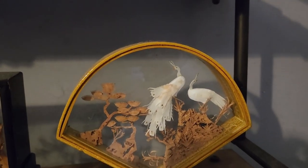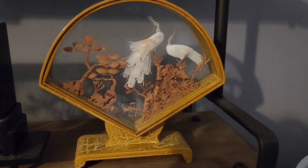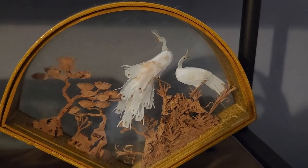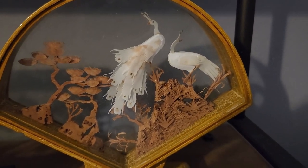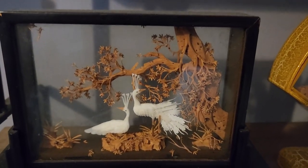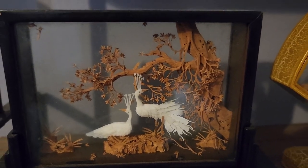Now, I have some that are a little more unique that you don't see as commonly. I bought a big collection of these. I gave a lot of them away as gifts, and I kept some of the best ones that I liked. These birds, I think, with these long feathers, that's really cool. And then this one, here's another one, with some neat birds.